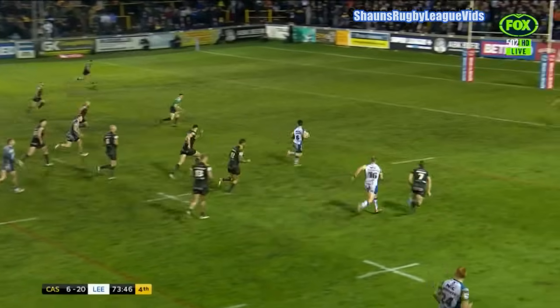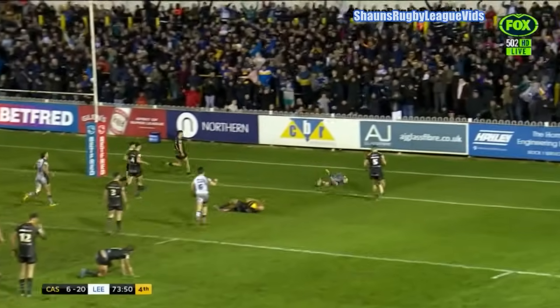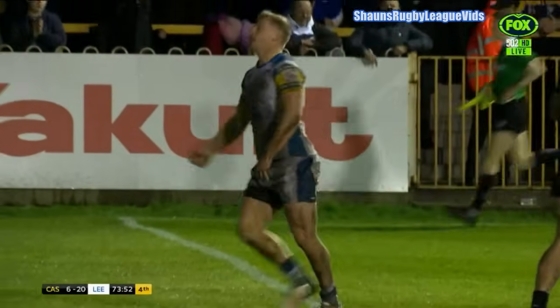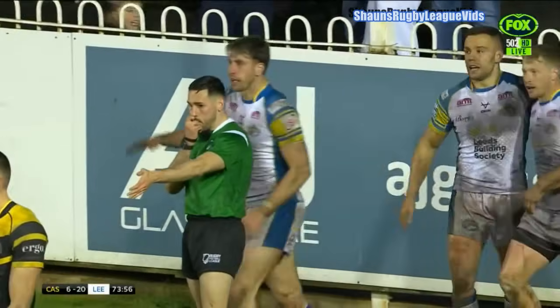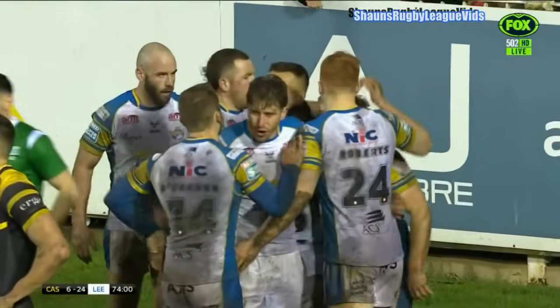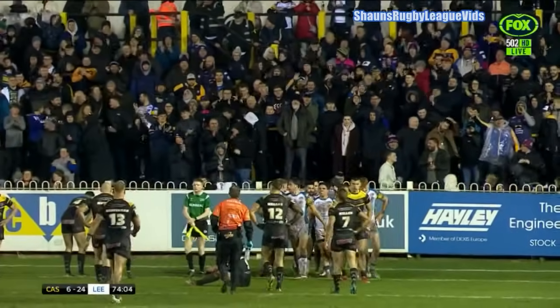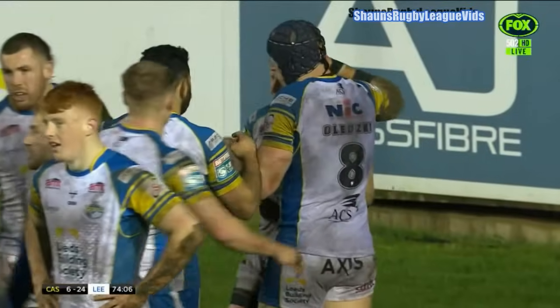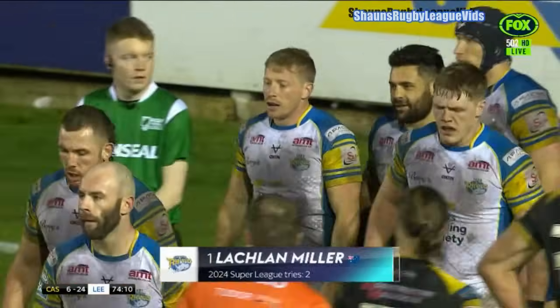Here goes Croft up the middle. Croft now, he's got support with him, gets it away, and there it is! Double for Lachlan Miller. Well, anything Momirovski can do, he can do as well. Two new signings, opening up their Leeds Rhinos account in style. Croft with a burst up the middle, and Miller in support. Game, set, match. Leeds Rhinos will pick up another Super League win.